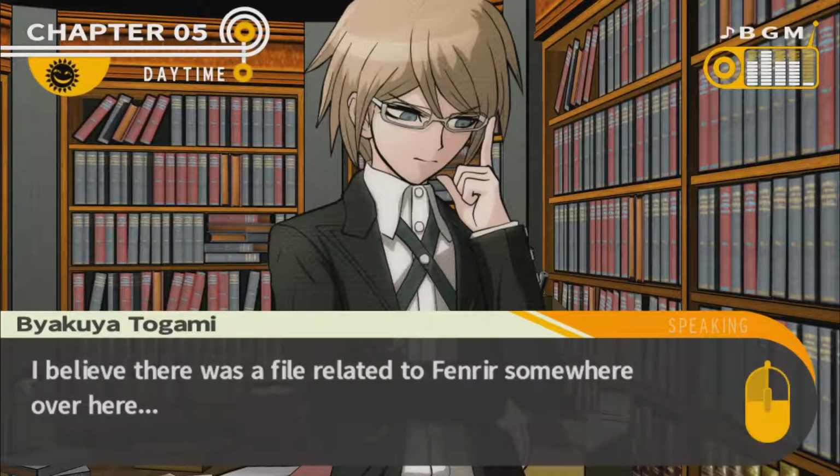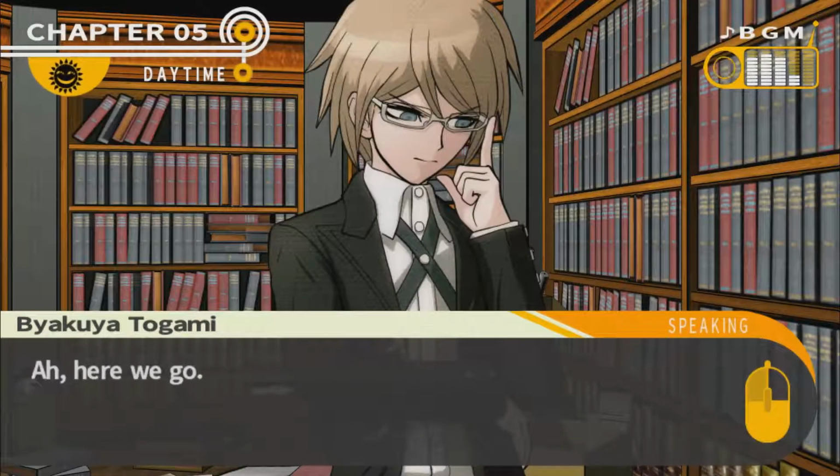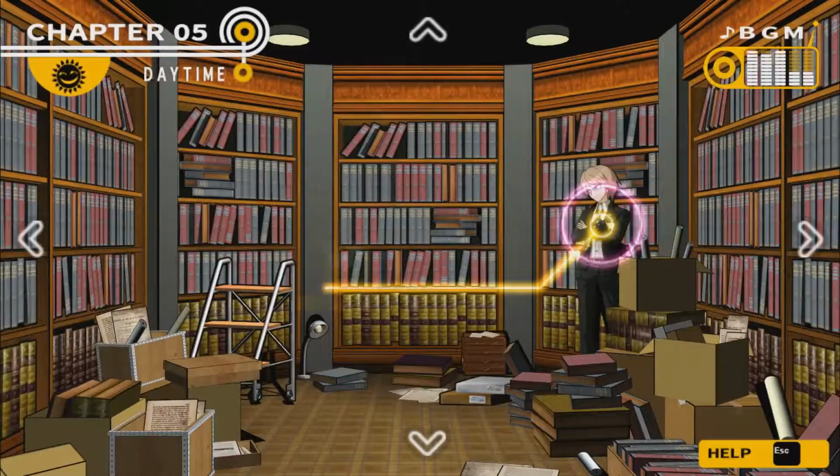I believe there was a file related to Fenrir somewhere over here. Byakuya seemed to know the archive like the back of his hand and went straight to a shelf in the back. Ah, here we go. He quickly returned with a file in hand. Well, what do you know?